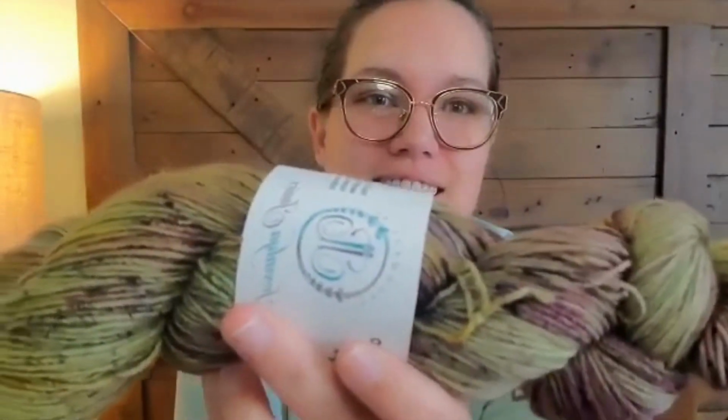So I named this one Lizard Hunting because it reminds me of sort of the environment where you find lizards and cats chasing lizards. So yeah, there's one of these left. One was in a sock set and one is a single. And the sock set sold immediately, but the single is still available.